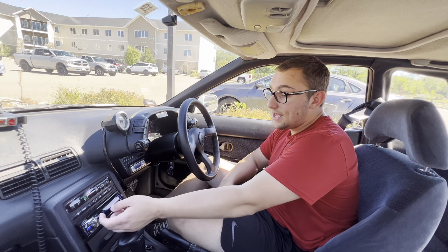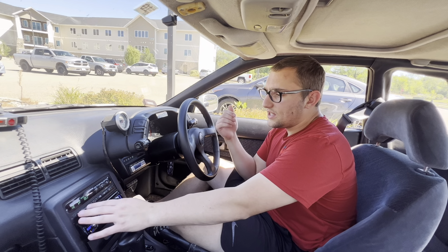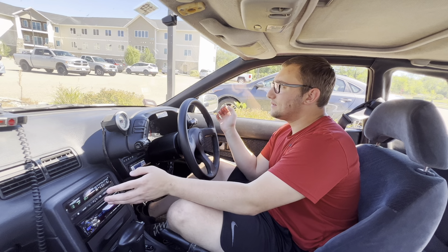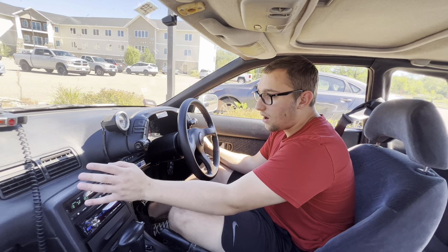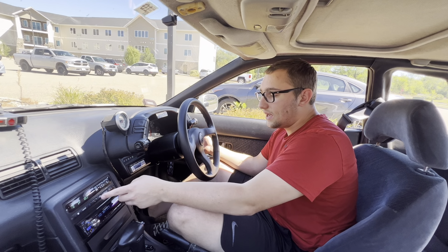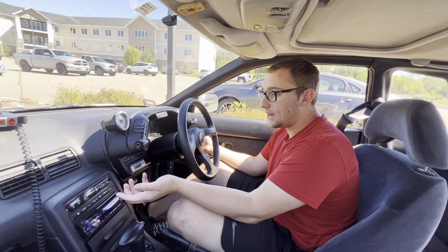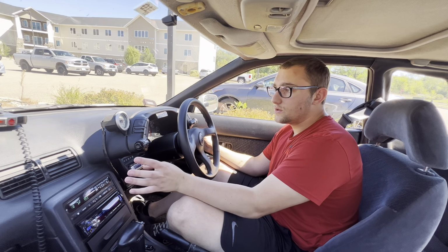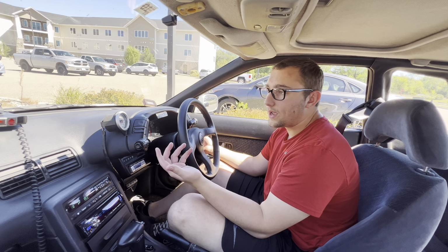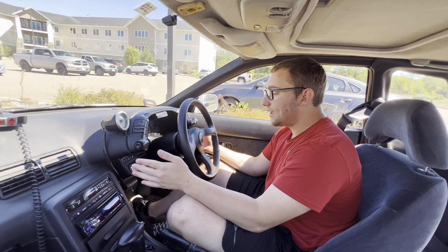Do the AC and the heat both work actually? So we're going to turn the AC on here. It is a little hot outside, so okay, we don't need it that high. The AC is really good actually for a 30-year-old car. Also, it is obviously in Celsius, and the speedometer is in kilometers because that's what they go off in Japan. But honestly, I got used to it pretty quick, because if you go 95, 100 kilometers, you're going about 55, 60. You're going somewhere in there.